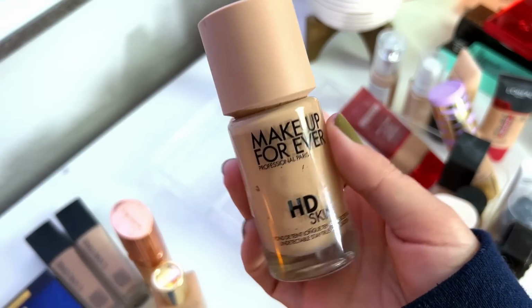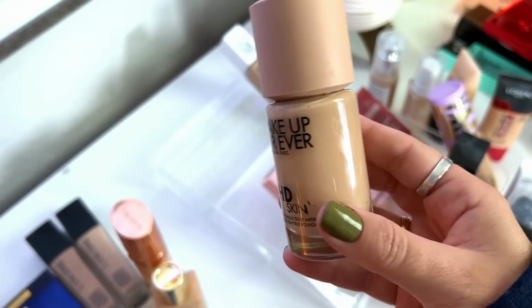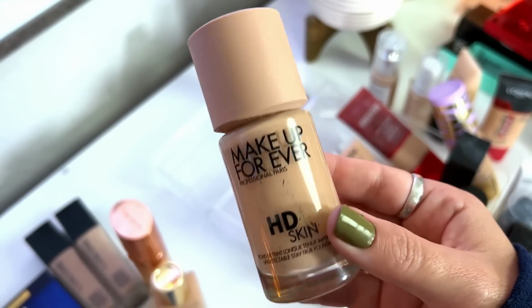Next, we have the Makeup Forever HD Skin Foundation. This is a beautiful foundation. I grab this a lot. Very beautiful, very full coverage, very long lasting, especially on really oily skin. So we're going to hold on to this one.